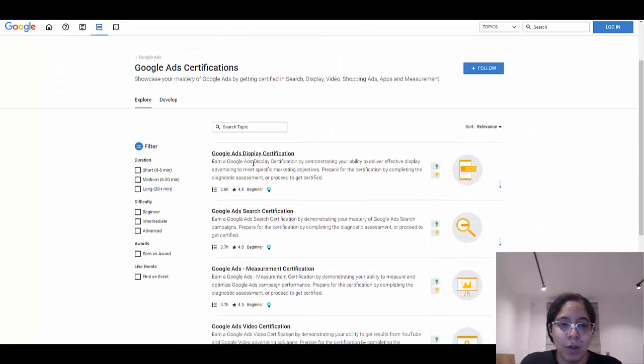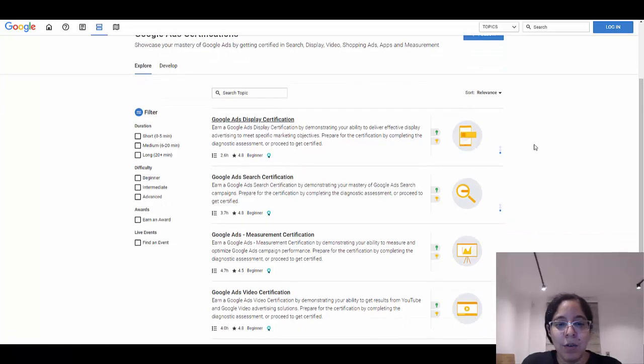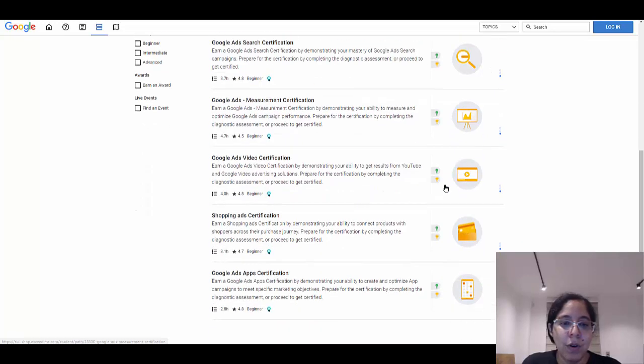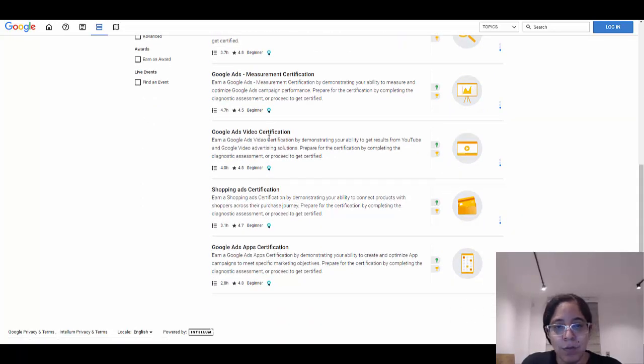For example, you can go with the Google Ads certification. These trainings are really, really fast. It's not that you need to invest 30 days to be certified by Google. No, if you decide, for example, to go with the Google Ads Display certification, this is at a beginner level. You can complete this in less than 3 hours. If you go with Google Ads Video certification, this is specific for YouTube and YouTube videos, so you can complete it in 4 hours.